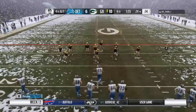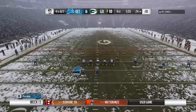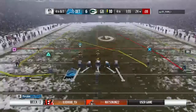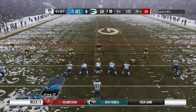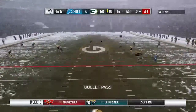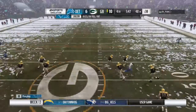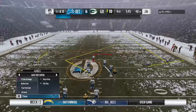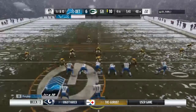Down 4 late. Got to go for it here on 4th down. Gun! He'll look to throw. And Marshall's got it. And he'll be taken down, but not before they work it across midfield. They keep the game alive, at least for the moment, as it's a first down.